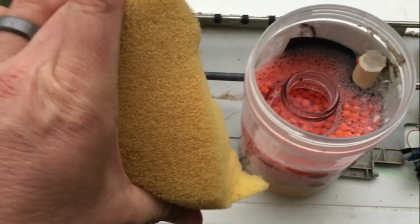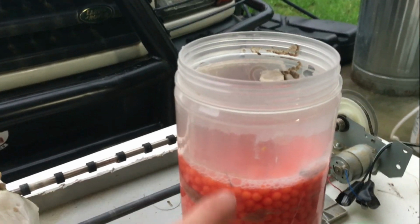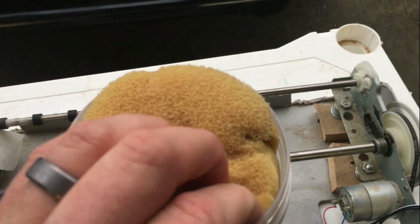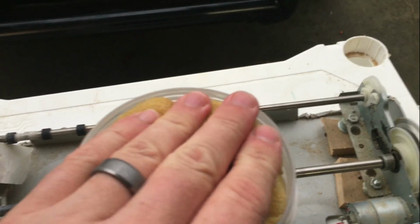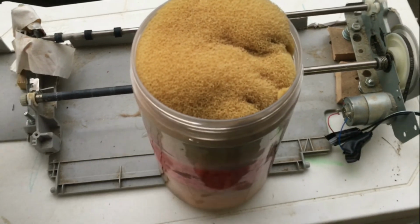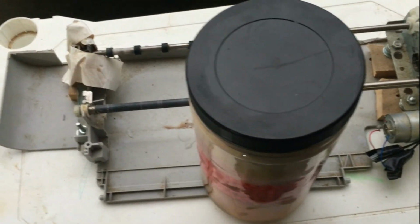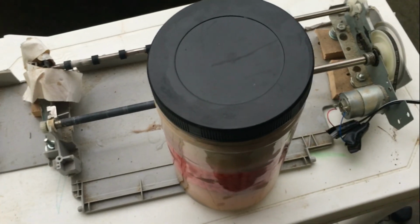But I'm going to put this sponge on the top. I have some space here. I'm going to put this sponge on the top here, and I'll probably go off camera to finish it, but put the sponge on the top, and then put the lid on, and then I'm going to run it for maybe an hour and see if we can get this thing finished cleaning. So let's see what happens.